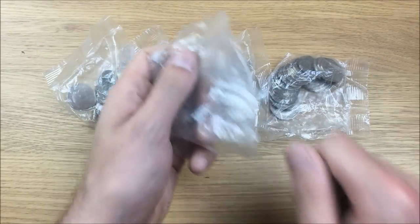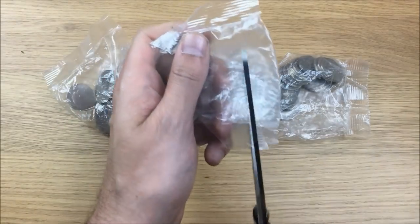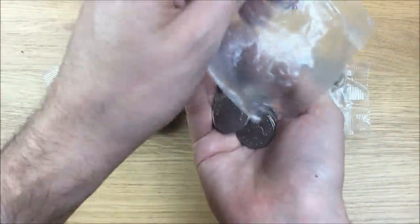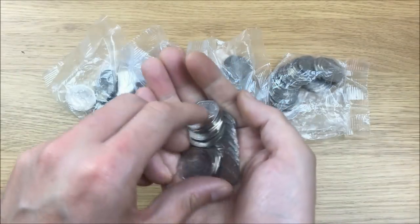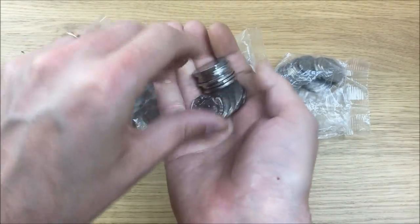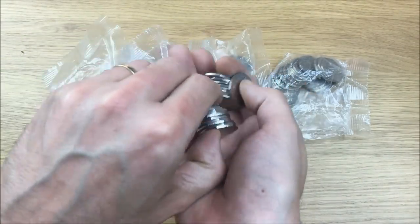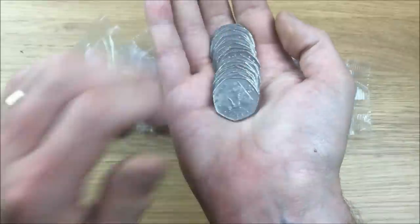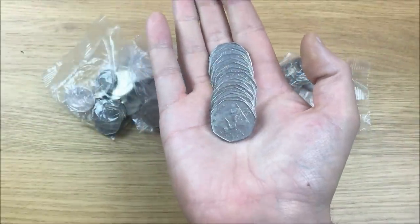Because if you do ever come across a full sealed bag with the same variant in it, it's up to you what you do with it. I mean, for me, if it was a new design, I'd probably keep it sealed until we had the mintage figures released on that design. Because you never know, that could be a low mintage coin.